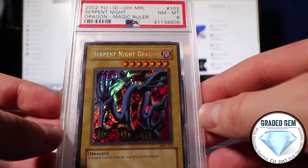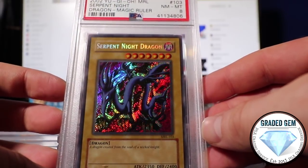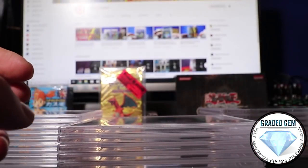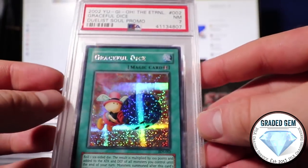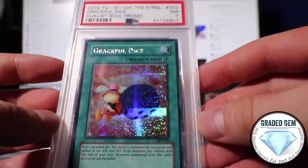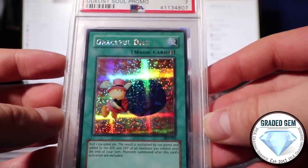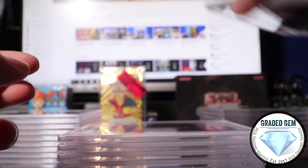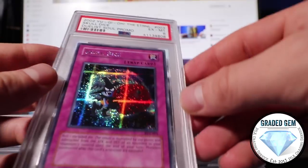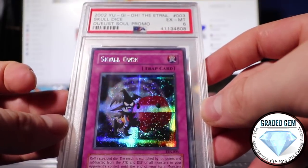Serpent Night Dragon, another holofoil from Magic Ruler. Near Mint 8, not the first edition this time around. Next we move on to the Graceful Dice. It's literally some fairy hat thrown dice. I mean, I guess that's cool artwork. Near Mint 7. That's a promo. Again, we're just not starting off very well with these ones, but it does get better.